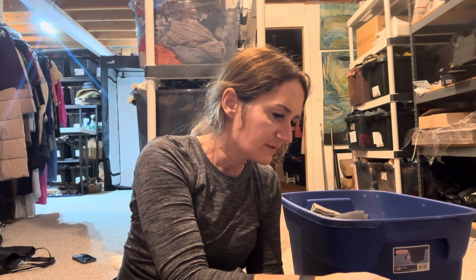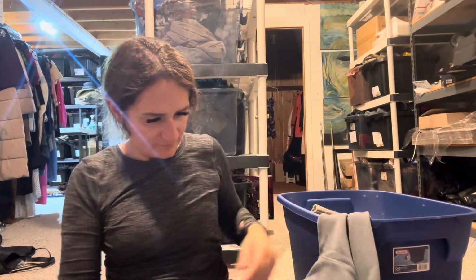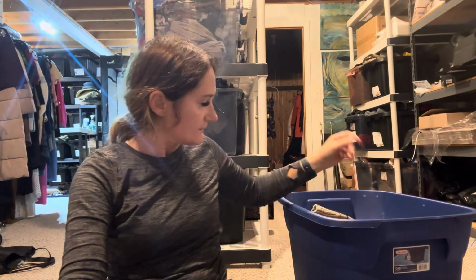Sorry, I'm just seeing something on the back, but I think it's just the actual sweater itself. Another good brand, TNA, which I want to say, is that an Urban Outfitters brand? I can't remember. A cropped sweatshirt. This is listed, I think I have it listed for like 30-ish.